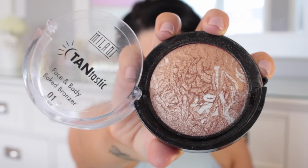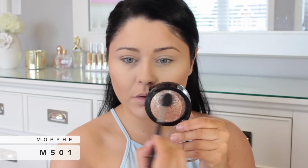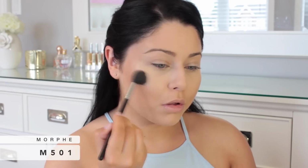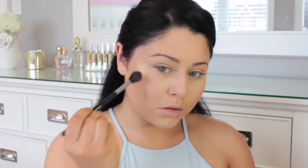And then for highlight, I'm taking my trusty Milani Tantasic Fantastic in Gold highlight, and I'm sticking to the white part, and I'm going to put that on my cheekbones. I'm obsessed with this highlighter. I choose it over some of my higher end ones some days, and I love it so much. It's so amazing, and it's drugstore price, so it's just awesome.